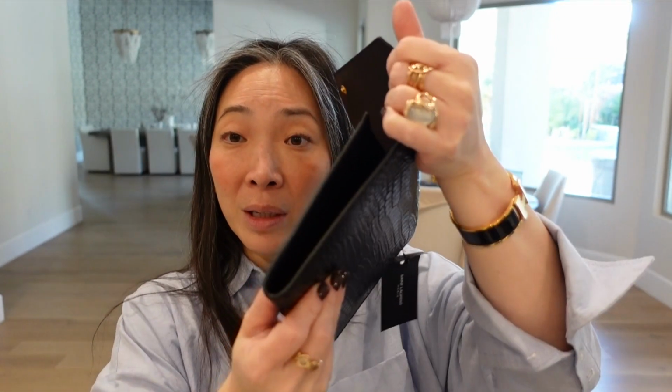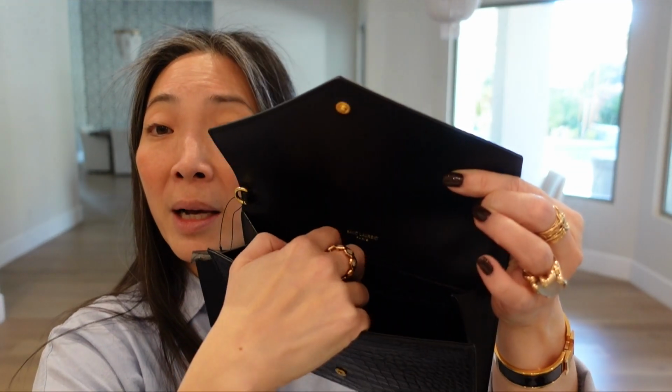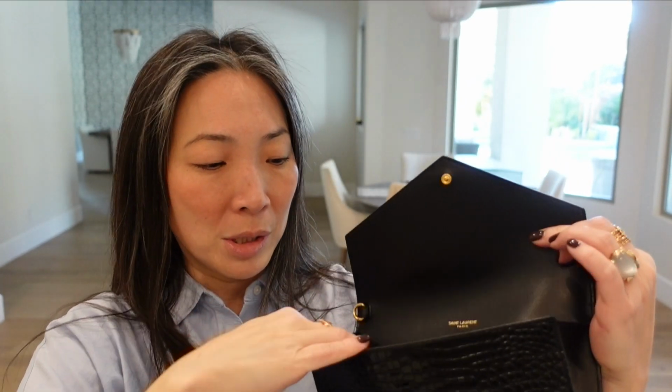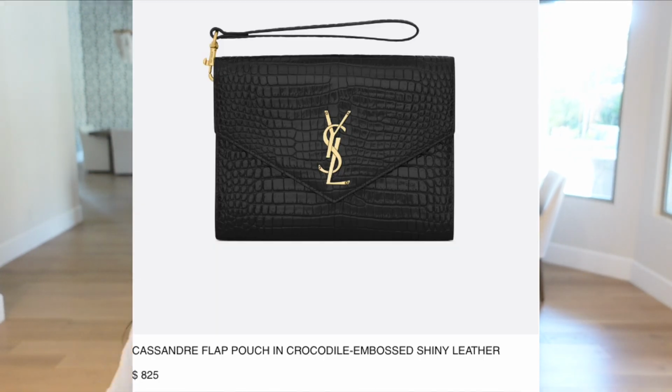YSL there. And then inside is pretty simple, but because it's not completely flat, I feel like you can kind of open it up and actually put stuff in here. So it has one interior pocket here, but then that's it. Then it's just like an open cavern in there. So I picked that up. I don't know what style this is, what it's called.